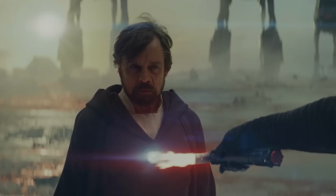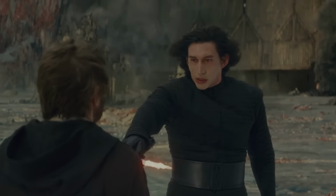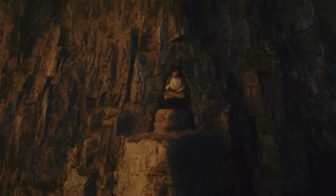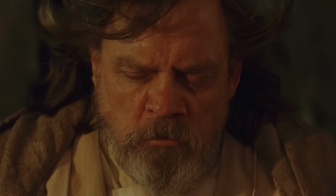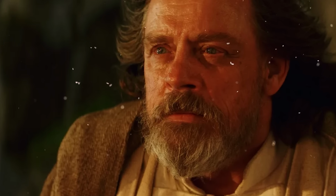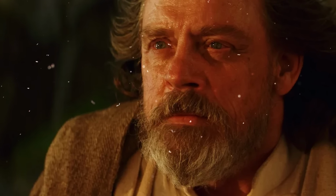This act pushed Luke beyond the known boundaries of Jedi power, drawing from the oldest and most sacred Jedi texts he had studied on Ahch-To. It required such immense energy and discipline that it ultimately cost him his life. But not before reigniting hope in the galaxy.